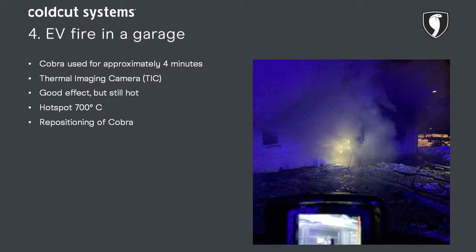After 4 or 5 minutes, I could see that it cooled down quite easily. I used the thermal camera again and saw that it was still hot, about 700 degrees. So I thought about trying to cool down the battery a little bit more. I kneeled down behind the car, found a good position, and attacked the battery from the back of the car, towards the front of the battery part.